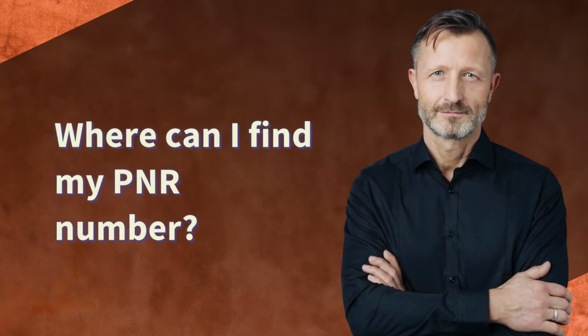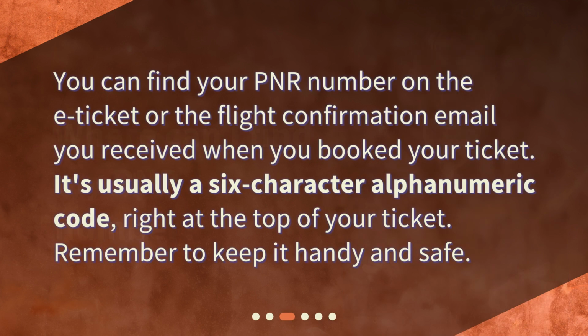Where can I find my PNR number? You can find your PNR number on the e-ticket or the flight confirmation email you received when you booked your ticket. It's usually a 6-character alphanumeric code, right at the top of your ticket. Remember to keep it handy and safe.